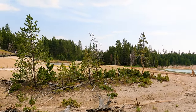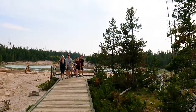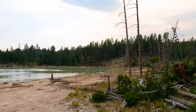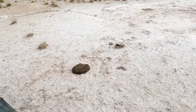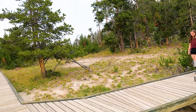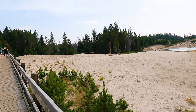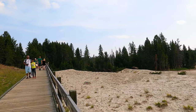They live in this place. Another bison, guys. Bison poo. You're like, why are we showing you that? I'm just showing you because I take a picture of everything. And always remember to stay on the walk. Don't venture off, because even though it's a park, it's not a playground. Respect nature, or nature will respect you back.